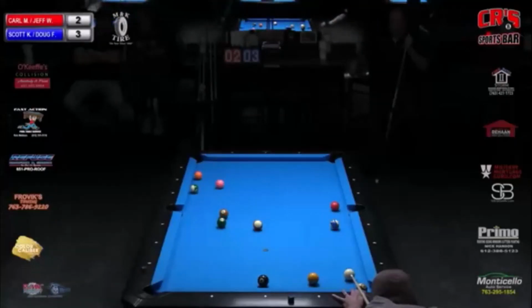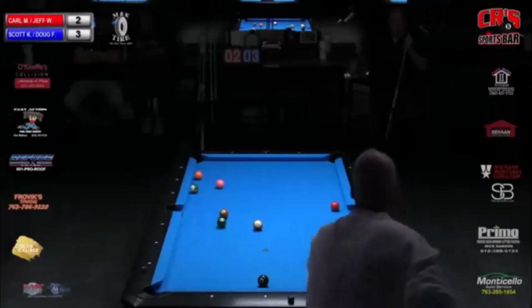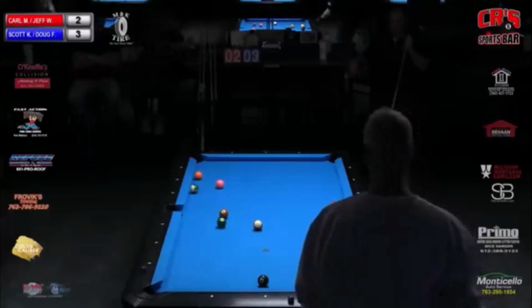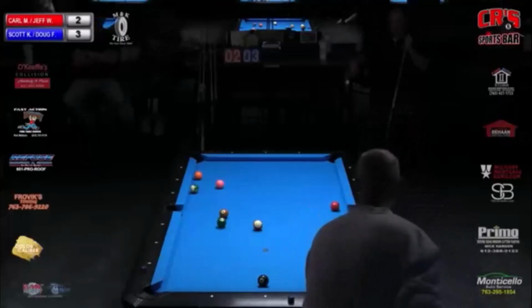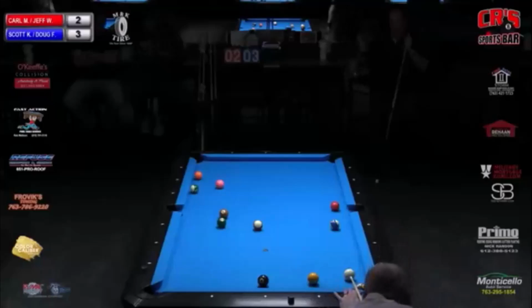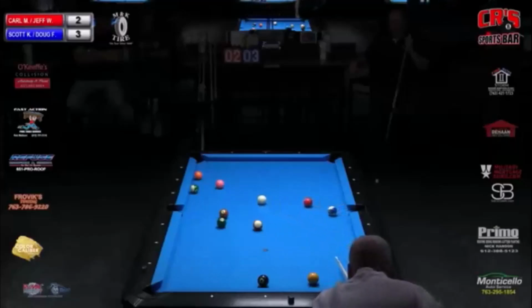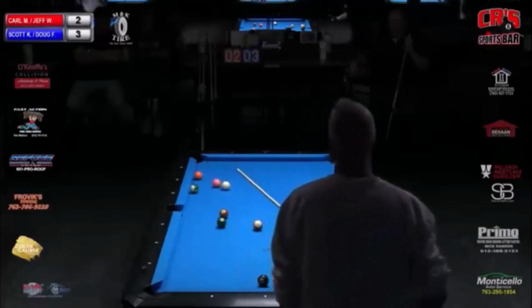See if he's gonna cut this 10 off the 3, maybe. But it shifts more to mentally than physical, because so many of the things that we run into we've done before or we've seen before, and it's just a matter of replicating things. Especially in 8-ball. Boy, that was a tough shot, Doug. That was a tough one.